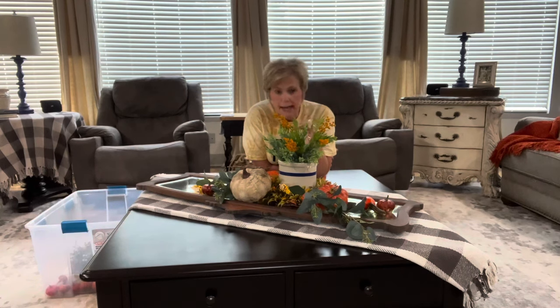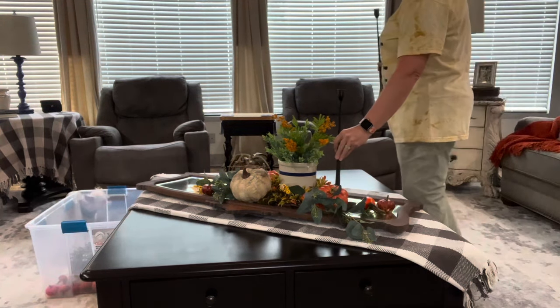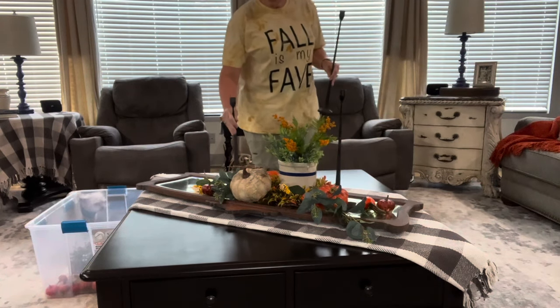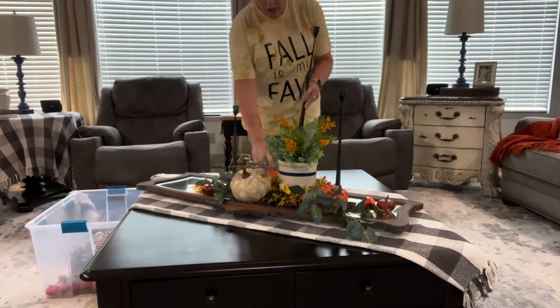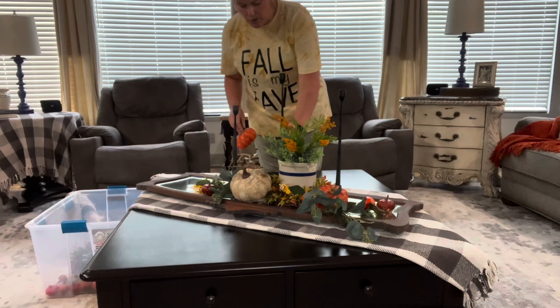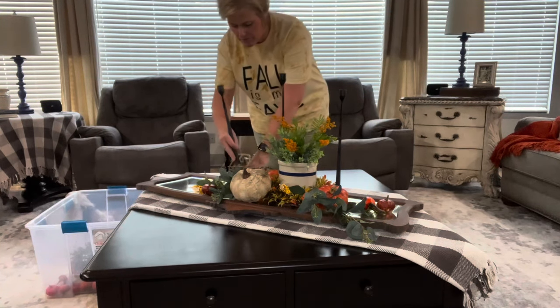I may do some candles on this. I have some black candle holders, but I'm wondering if I have enough candles. Let's see. These are metal, and they have velvet on the bottom, so I'm not as worried about them. I would probably take them off when my grandbabies come, just because I don't want to get upset with them if they were to knock them over and break something. So it just helps me and helps them.